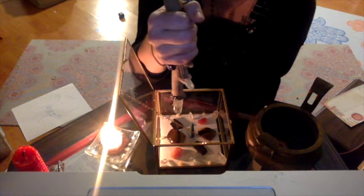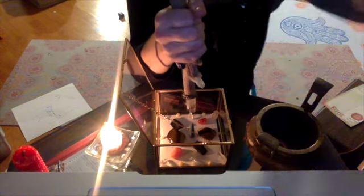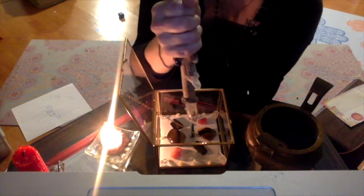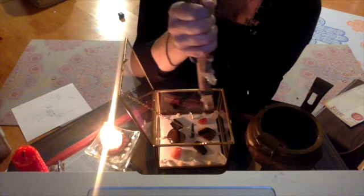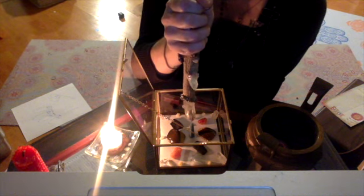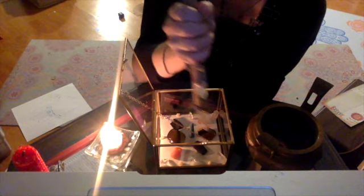Hypersthene for releasing any negative energy blockages. Trollite for intuition. Yellow Calcite for solar plexus energy. Clear Quartz for magnification. Trollite for intuition and angelic connection. Yellow Calcite for solar plexus energy and manifestation. Trollite for angelic connection. Carnelian for creative energy. Trollite for intuition. And now that we're back at yellow calcite, we just continue those same lines that we did before.